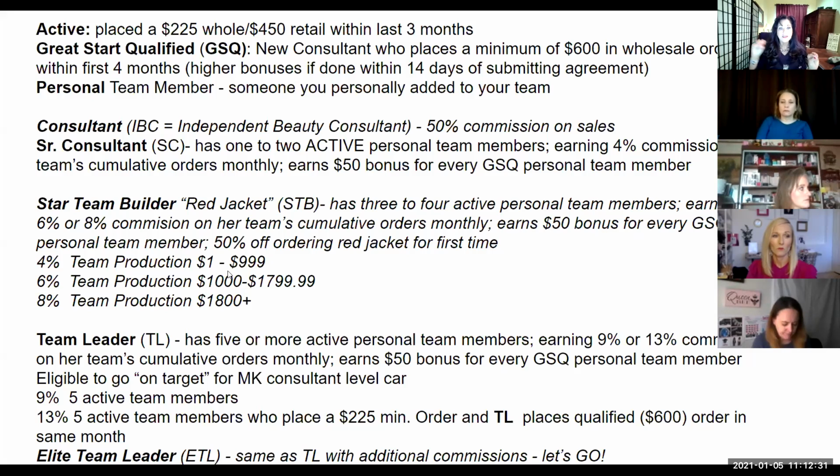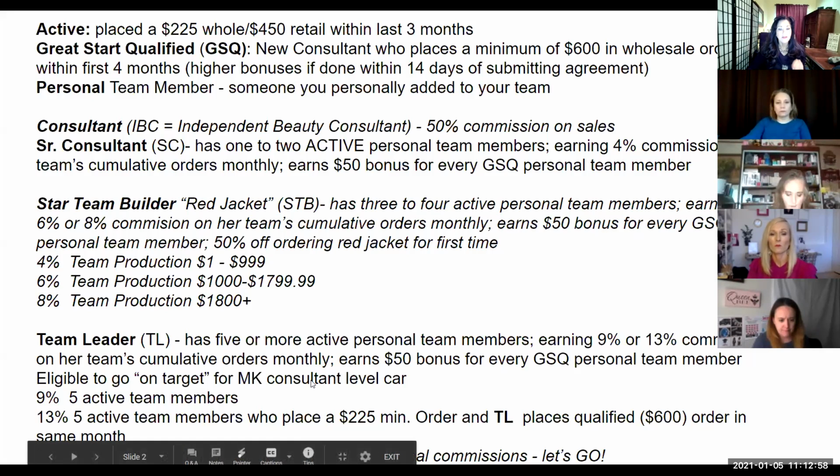If it is 1,000 to 1,799.99, it's 6%. If it's 1,800 or higher, it's 8%. A team leader, TL, has 5 or more active personal team members. They earn 9 or 13% commission on their team's cumulative orders monthly. They earn a $50 bonus for every Great Start qualified personal team member, and they are eligible to go on target for the Mary Kay consultant level car.